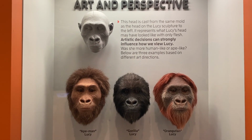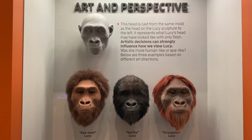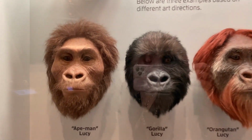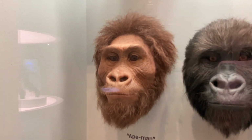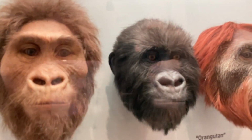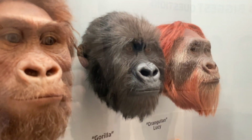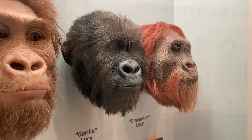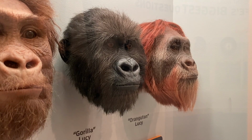And it's interesting, if you look at the one on the left, for instance, it looks a bit more humanish. The one in the middle is more like an ape. But that one is an ape man, Lucy. The one in the middle is a gorilla Lucy, and the other one's an orangutan Lucy. It just all depends on what the artist decided to do. And that's the whole point.